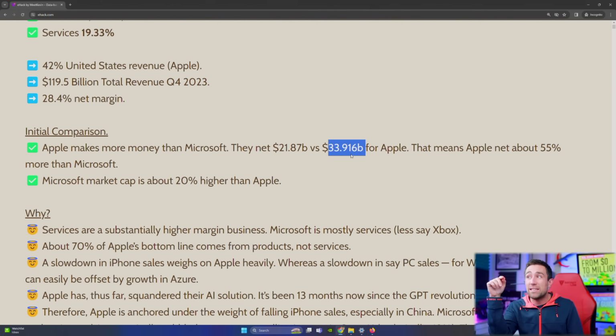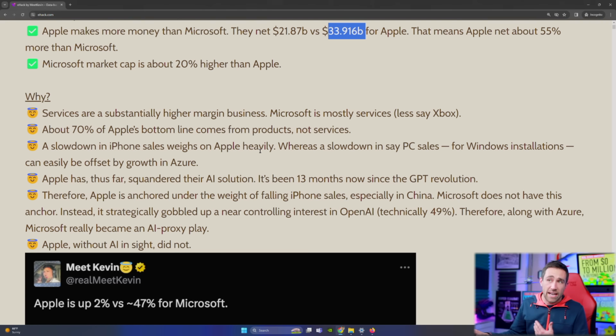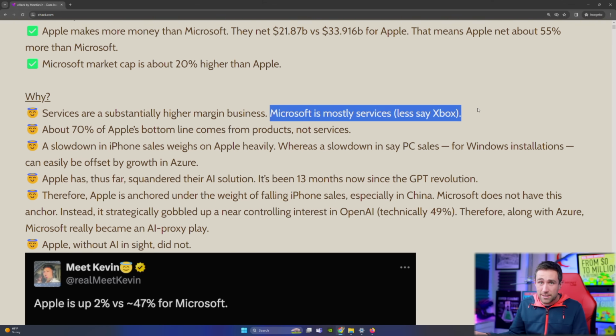Apple makes 50% more money than Microsoft does? Wild. And that's despite the fact that Microsoft has a substantially larger market cap than Apple. It's 20% larger than Apple based on its stock valuation. Now, why is that? Well, it's mostly because Microsoft, being mostly a services business, has slightly higher margins, and all of services are pretty much exposed to AI.